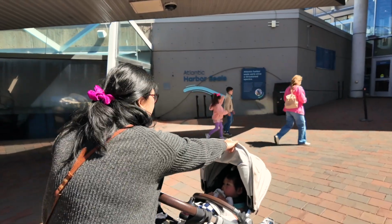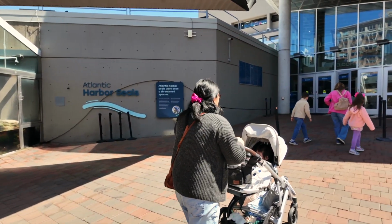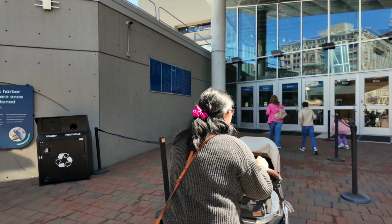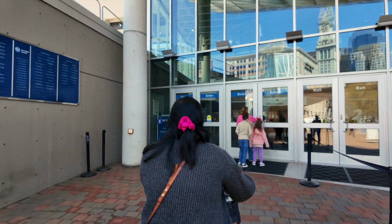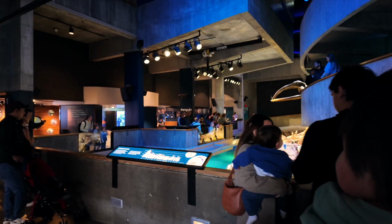Head inside to get a ticket. For adults, it is about $40, $38. Elliot, though, is going to be free because he is under 2 years old, so we're just paying for me and Gab here. We just got in and the backpack is good, but there is no food allowed in. So we gave Elliot a snack. He just finished up outside at the cafe section, and then we're going to head in.